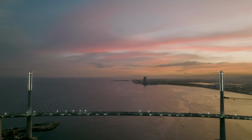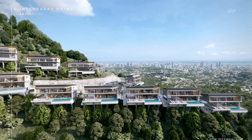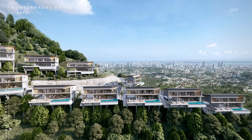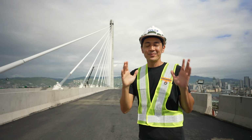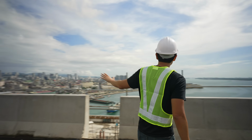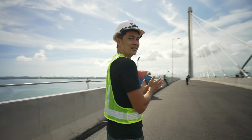Ito guys, tingnan nyo. That mountain at the back is actually our Monterrazza's prime project. That's the Skypod 2.0 right there, yung mga mountains there. That exact mountain. So the view is amazing. The skyline of Cebu, Mactan. So yeah, there should be a restaurant here or something.